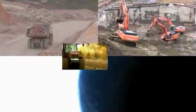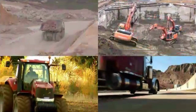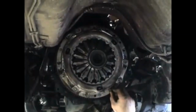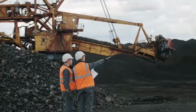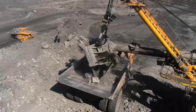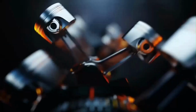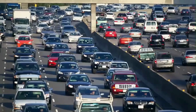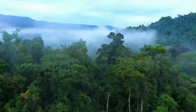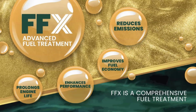It's been used around the world by large industrial companies for about 3 decades, saving them millions of dollars and preventing hours and hours of downtime. Let's explore what it does by showing you some examples of how large industry has been benefiting from this product. And then we'll show you how it's able to do it and how you can personally benefit from it. Fuel Factor X has 4 main benefits and several smaller benefits.